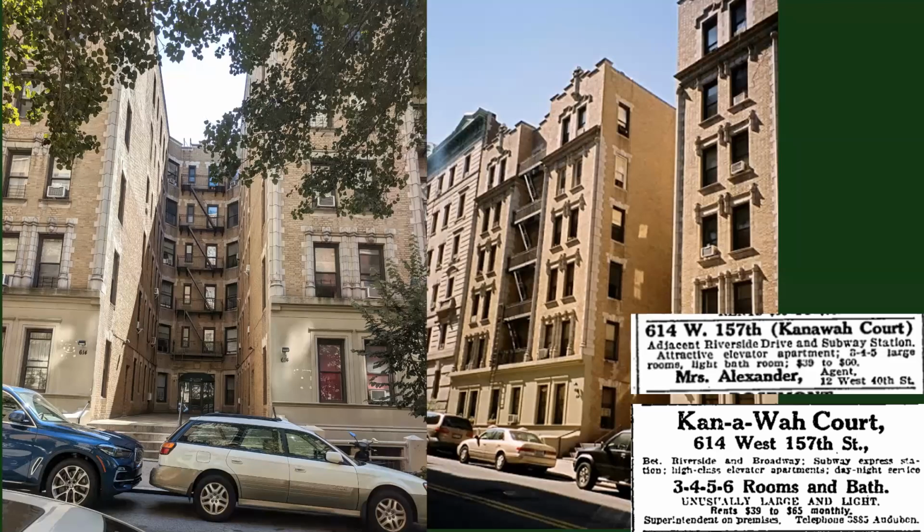As we're going farther down the street, we come to the Kanawha Court. This has a deeply recessed entrance to it. This again is in the Beaux Arts style in that tripartite vertical construction. This is by Joseph Cocker, and it dates to 1909.